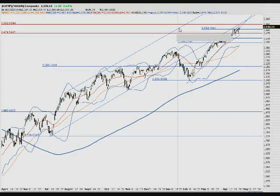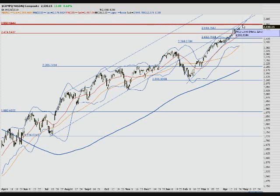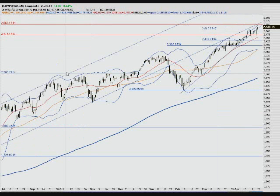So now we're moving up to this one here. I think this is going to be pretty strong resistance. I don't think we'll gap above it. In fact, I think when we touch it, the NASDAQ is going to drag this whole market down. Again, I've been saying the NASDAQ is going to be the leader. It's been the leader on the up move, and I think it'll be a leader on the down move.